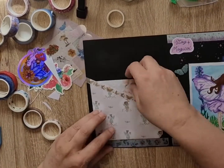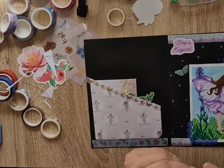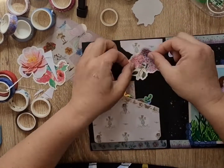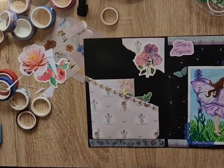Guys, you're proud of me. I've finally made a pocket that's big enough. And if you don't understand that, in my previous videos, my pocket turned out too small. It wouldn't fit the stuff in it. Boo.